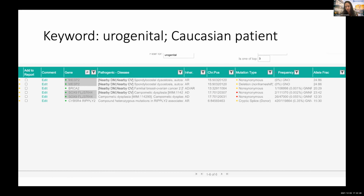Again, this is an undiagnosed patient, so we probably would have reflexed to genome, or I think this is actually genome, so we would have reflexed to long range or some other type of study to try and figure out what's going on. But there are two candidate genes that are not seen in any database and warrant further investigation, to look at zygosity and whether or not they could possibly be diagnostic.